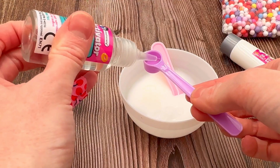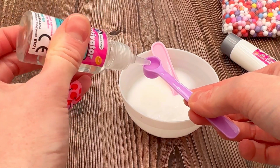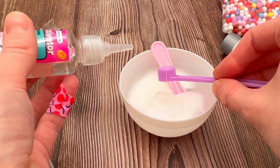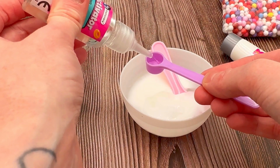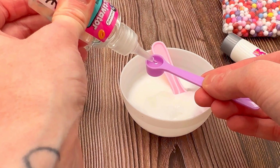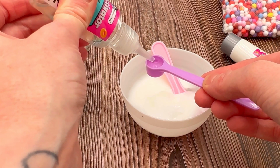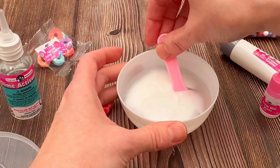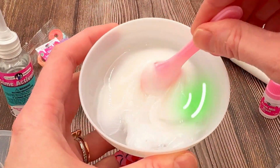There we are. And now we need to measure out 2 of these spoonfuls of the slime activator and pour it in. Though I think that might not be enough. We might have to add a little bit more later. We'll see. Okay, there we are. Now let's mix it all up and see how slimy it's gonna be.